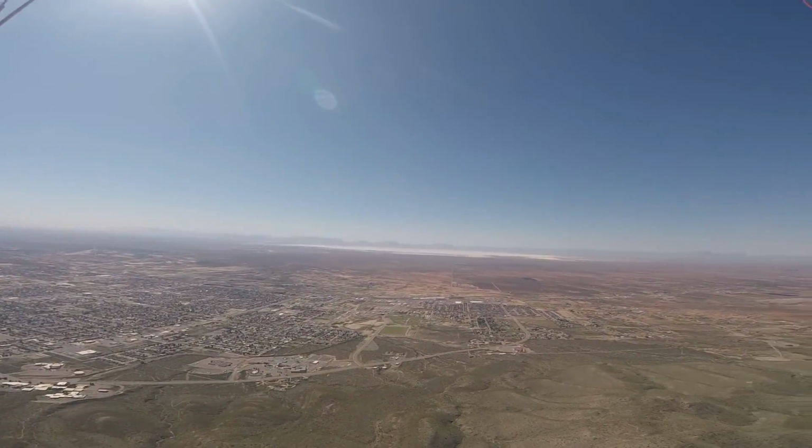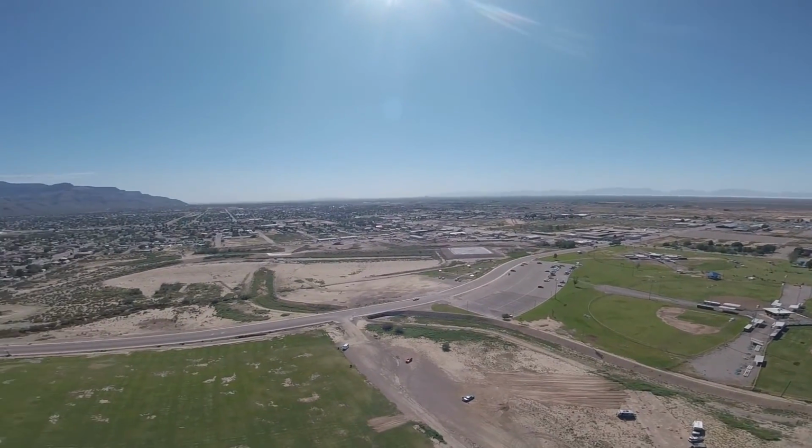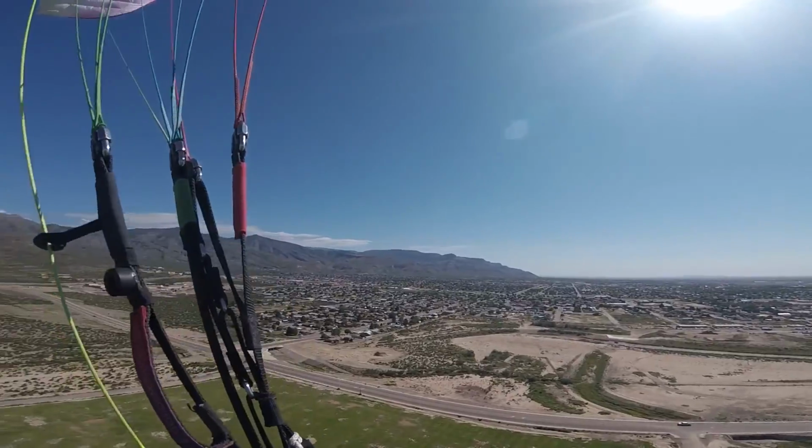Day. I'm tired. I've been on top of the mountain since 9 o'clock in the morning, so we head down towards the LZ and get ready for a landing so we can go grab some lunch.